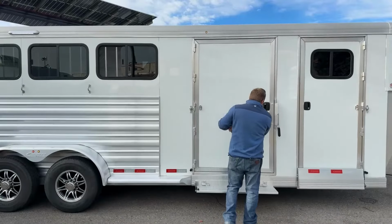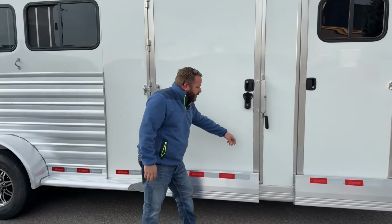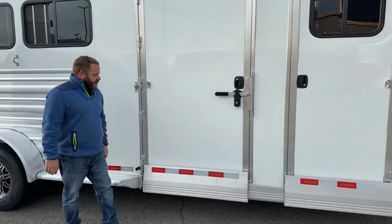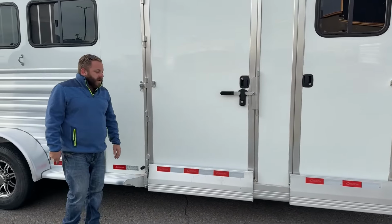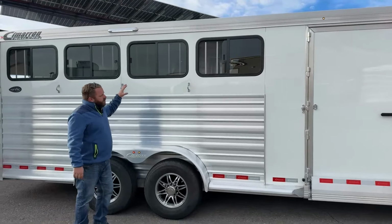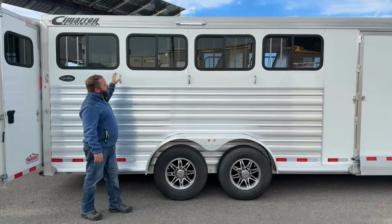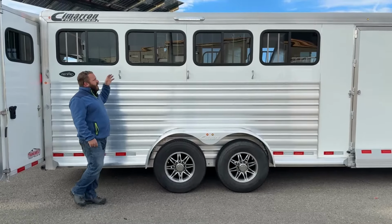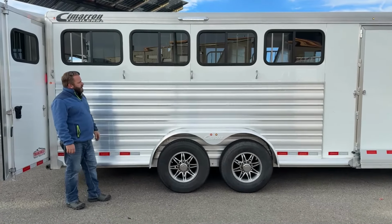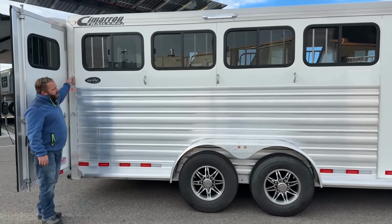Double latches on this door. And again, like we said, everything is keyed alike. So the paddle latches, as well as the others, are going to be keyed alike. Big oversized bus windows on the hip side, not the small bus windows that we see on a lot of trailers. These bring in a lot of air and a lot of ventilation for us, so that makes a big difference.